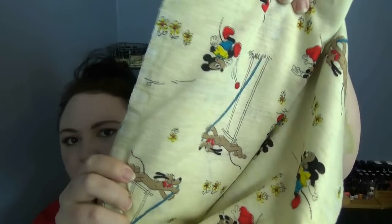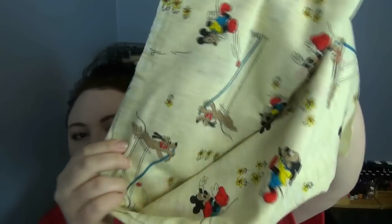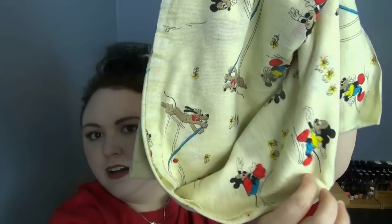This next thing is freaking awesome, and we're definitely gonna sell it. I just don't know what someone's gonna do with it, but again, it's another material. This is from the 40s, and let me see if I can unwrap it gently. It's Mickey Mouse and Pluto, and it's definitely from the 40s. It's really thin material, so I don't know what you would use it for. It's like a really light cotton, maybe like a baby blanket, I don't know.